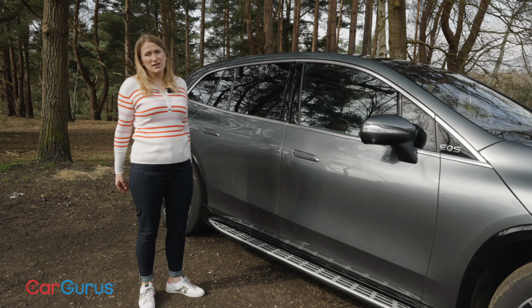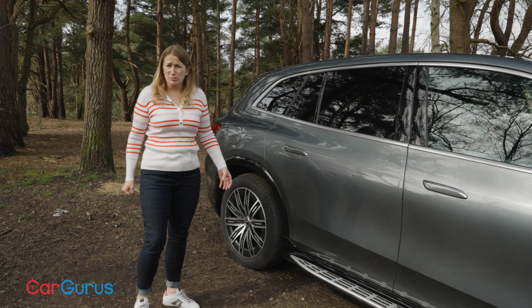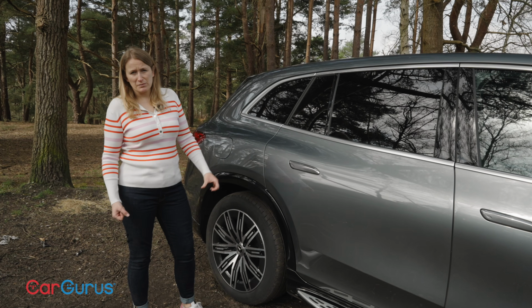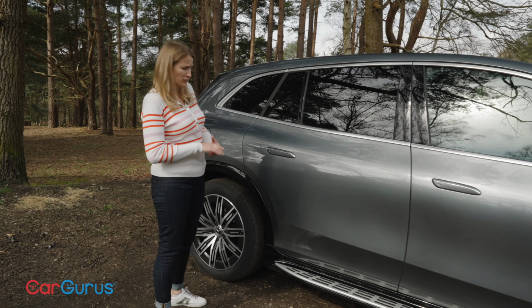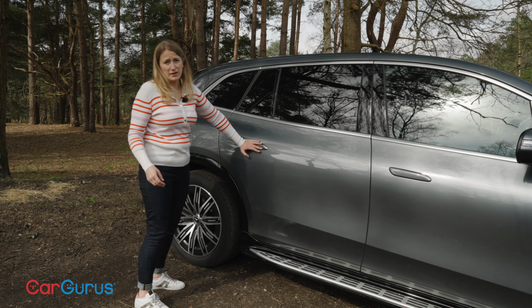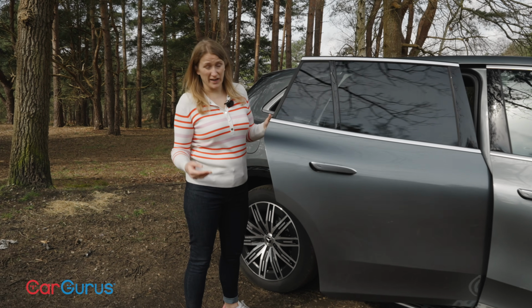I have to say, I think it's a lot less divisive than cars like the BMW iX. I don't think either of them are pretty, but I don't think the way it looks is why you're going to buy the EQS. I personally really don't like these kickboards either because they just get your trousers grubby every time you get in and out of the car. Anyway, I think there are 3 reasons why you would buy the EQS. 1, the prestige. 2, the range.